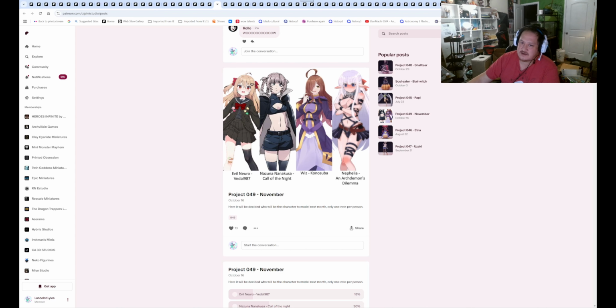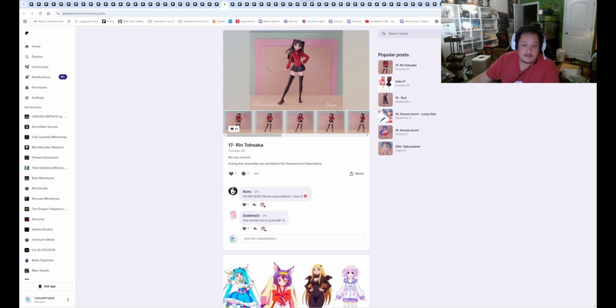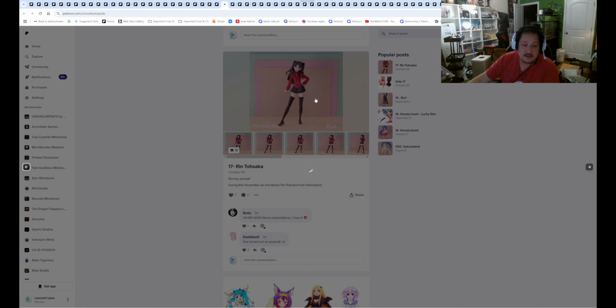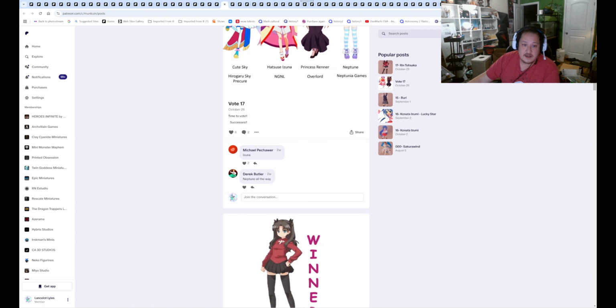I think I've seen her before. I wish I would got Wiz. Wiz would be a lot better, but oh well. Munchkin, another figure as well. This was last month, and we are getting, I don't know, time to vote. So we have two people that voted for it. So we got Izuma or Neptuna all the way. So I'm getting this one.